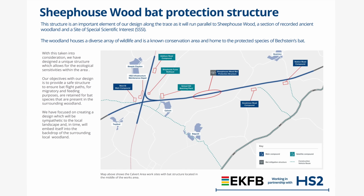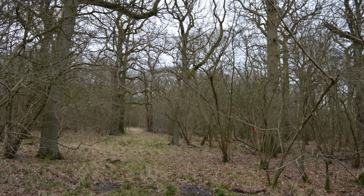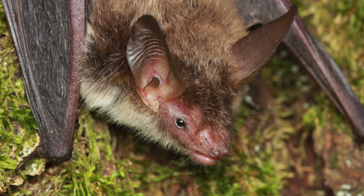Now, for clarity and focus, let's just look at what's going on specifically with this bat shed. So there's a section of the line which is passing by an ancient woodland in Buckinghamshire. Now, this ancient woodland is known as Sheep House Wood. Within this woodland is a colony of a very rare bat species here in the UK known as Bechstein's bat.